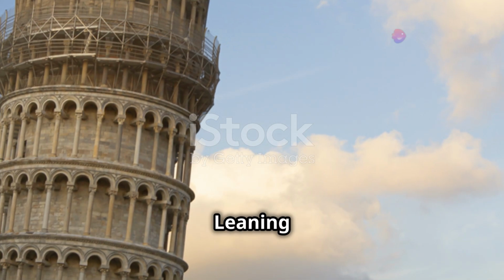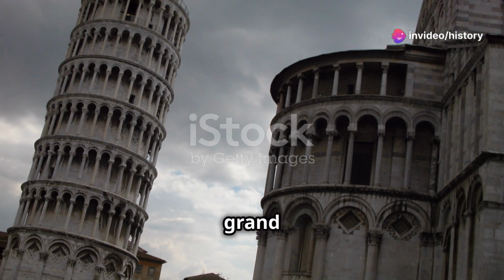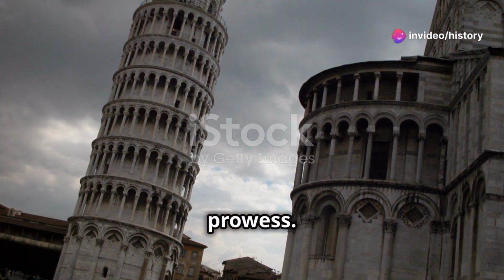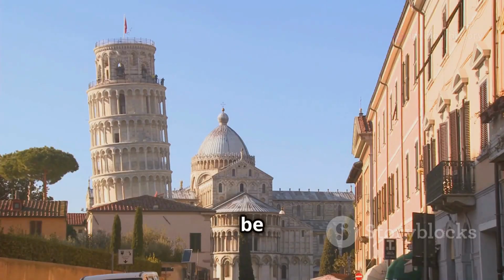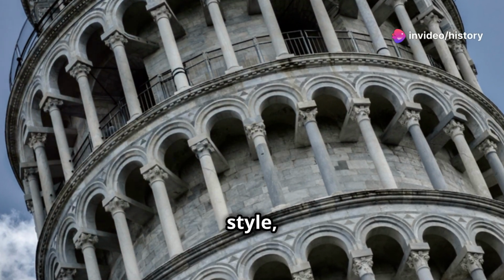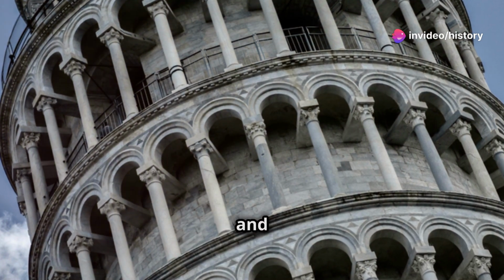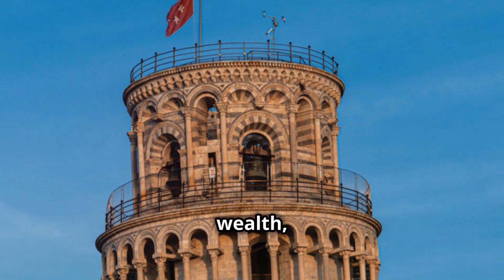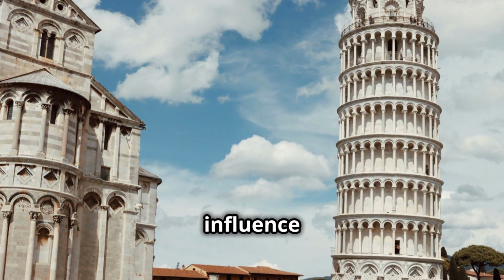The construction of the Leaning Tower of Pisa began with grand ambitions, a project that was meant to showcase the city's architectural prowess. It was intended to be a freestanding bell tower for the adjacent cathedral, a structure that would stand tall and proud. The design was typical of the Romanesque style, characterized by its robust and sturdy appearance.